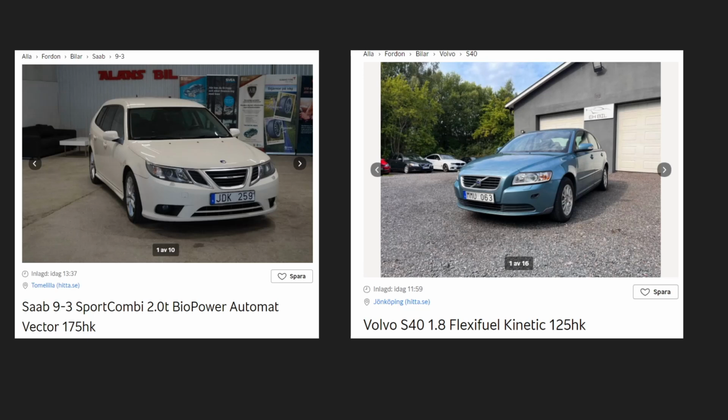I think the Saab would probably be a little more expensive. Well, yeah, because Saabs are starting to be maybe not appreciating here, but they're definitely getting rarer because they've been out of production for so long and they're only getting older. So a nice one is not something you see every day here.